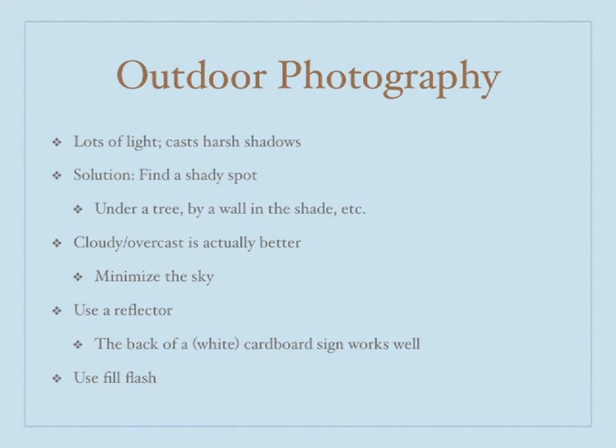We got the hollows under the eyes, and it's not very flattering. And even if we're talking costumes, let's say you have a costume with various dangly bits on, little ornamentation on it. Those can cast nasty, harsh shadows as well. So the trick with outdoor photography is managing your light and managing your shadows.